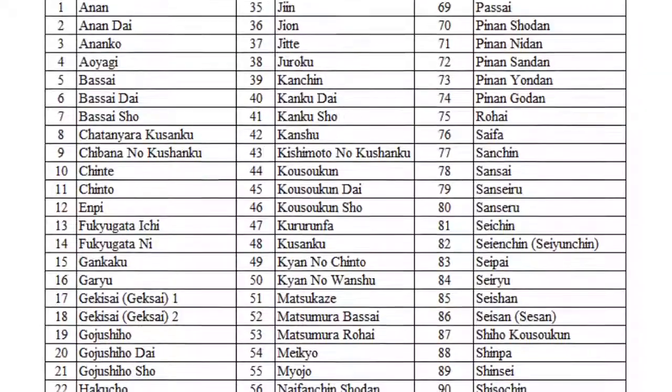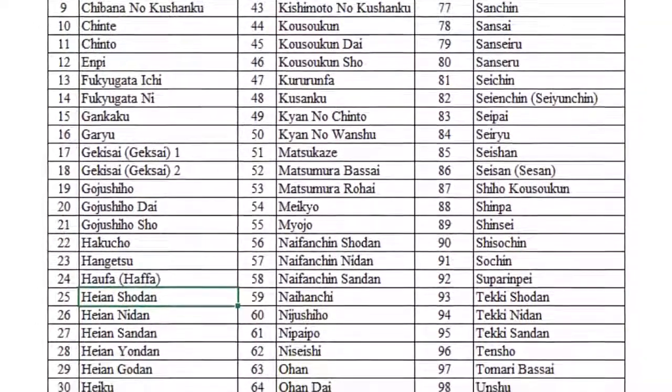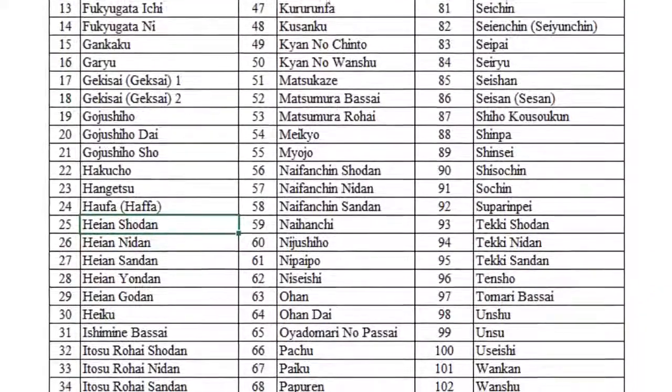Only 3 kata left. Oh my god. Okay, let's see which one to choose next. I'm gonna go with Ohandai.